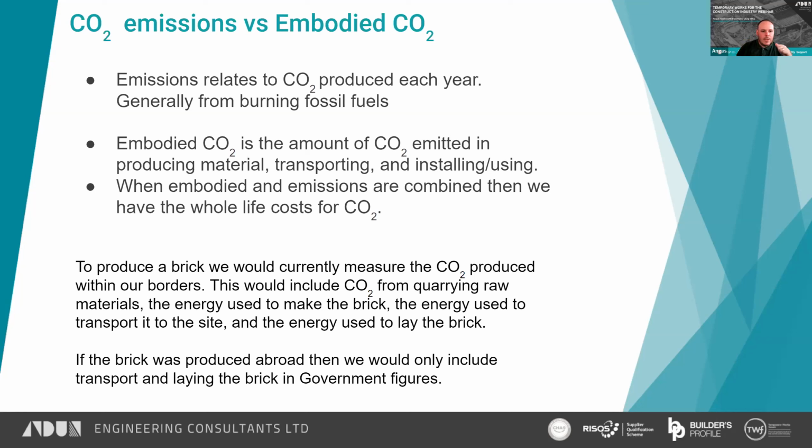Is that right? Probably not. And looking at it, the IStructE don't believe it's correct either, because their documentation, and in fact, a lot of the guidance for calculating embodied carbon, says you must take into account where it's come from and where it's been manufactured. If you don't know exactly, there are assumptions that you can make, and they've given examples within their documents.